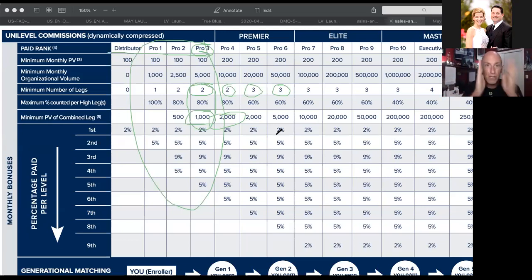Remember, let's focus on the Pro 3 rank. If you're already there, go create more Pro 3s. If you're not there yet, get there. It's that simple. That's how we win in this incentive.